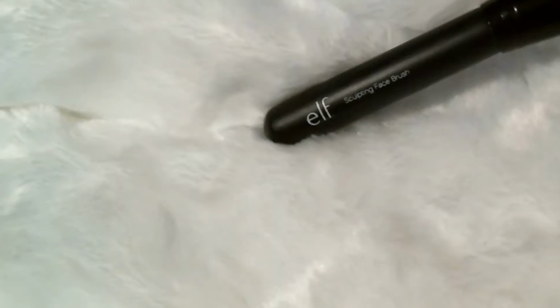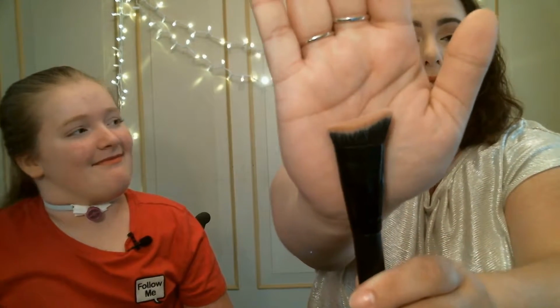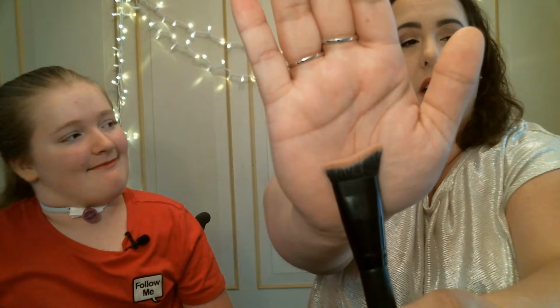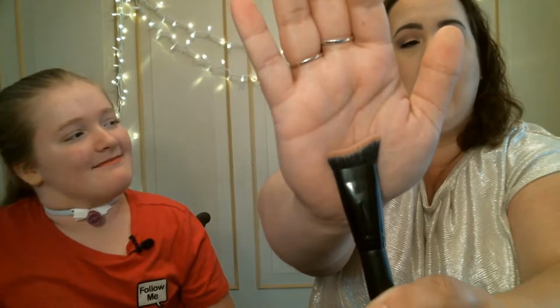Okay, my next gotta have it for the month of August is actually a brush. It's the E.l.f. Sculpting Face Brush. Now, what makes this so unique is that the end of the brush has a different shape to it. It's got like a dip to it in the middle, and a much heavier slanted tip or head.